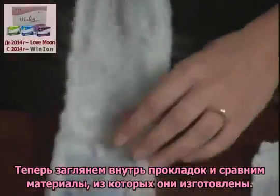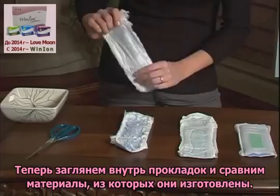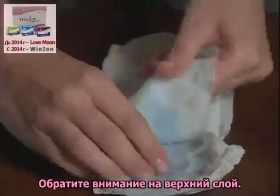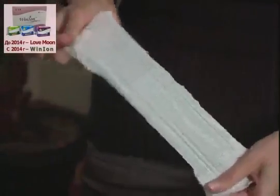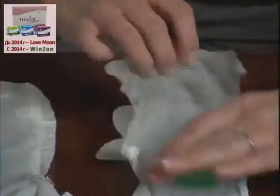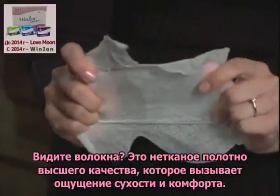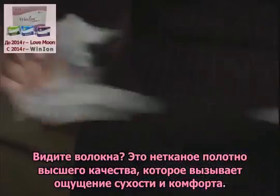For our next comparison, we will take a look inside each pad to see what each is made of. Please pay attention to the top layer. The synthetic disallows the air to access, thus permitting processes of decay to take place. And this one is totally dry. See the fibers? This is premium non-woven fabric, which gives the feeling of dry comfort.